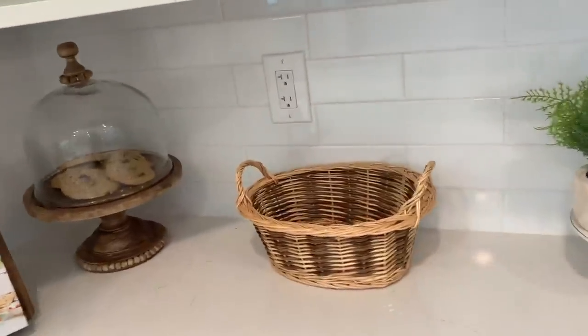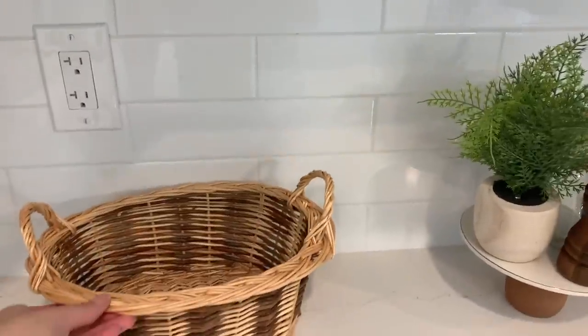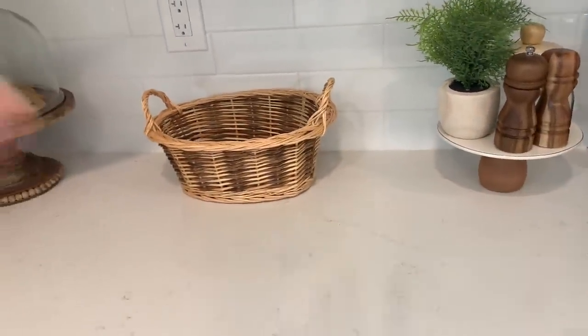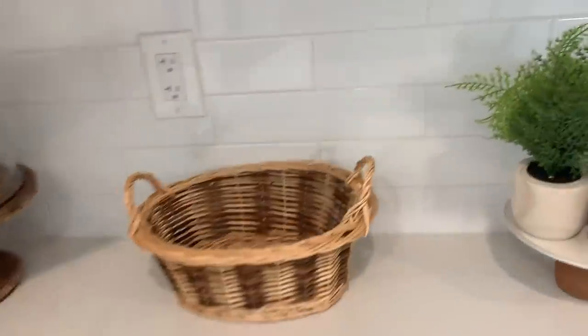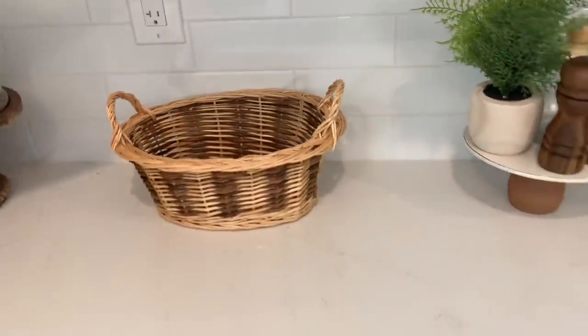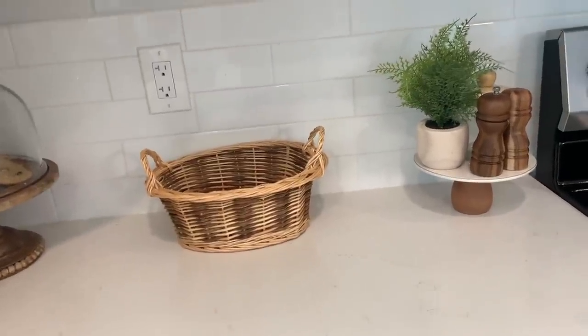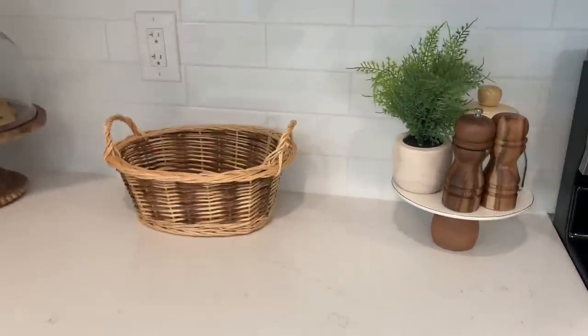I just added this basket here. This basket is actually from my husband, who did a whole anniversary thing for me where he added all of my favorite things. So I just thought it was super cute. I don't know what I'm gonna add. Maybe, I don't know, the oatmeal that I have each morning. I don't know, but I think it just makes it look super cute there.